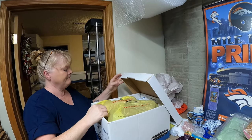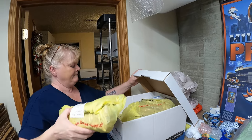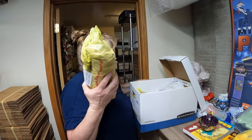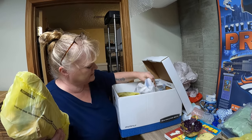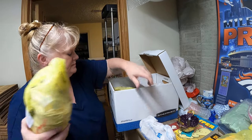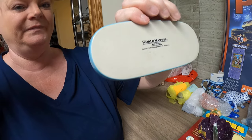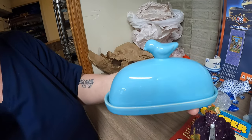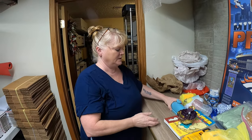All right, box 91. This you just listed recently, too. You're looking for a butter dish. This is the butter dish, but it's not this butter dish. It's this one. A World Market little butter dish with a bird handle. Pretty cool, huh? That's a neat little handle on there. That's a neat little butter dish right there, and that's going to California, which we are good on.